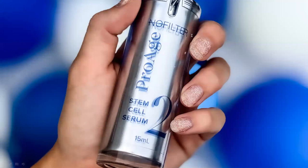Let's talk about key ingredients for this stem cell serum. Number one top key ingredient, you probably know this, is the plant stem cells. That is the basis of this system, okay? Plant stem cells are the lifeblood of plants. They have a very strong antioxidant and anti-inflammatory effect on human skin. And here's the key, they promote the production of new collagen. Again, this is the product that is delivering the deepest effect on collagen stimulation, okay?